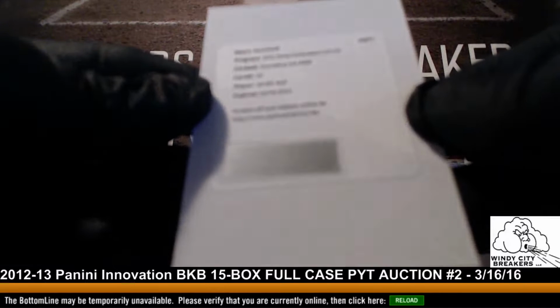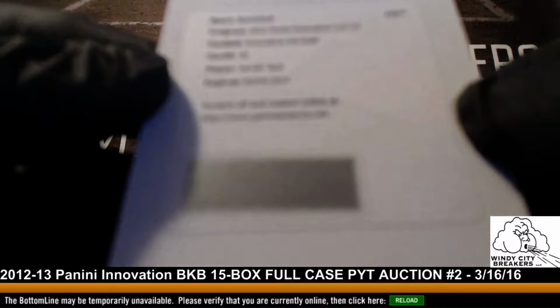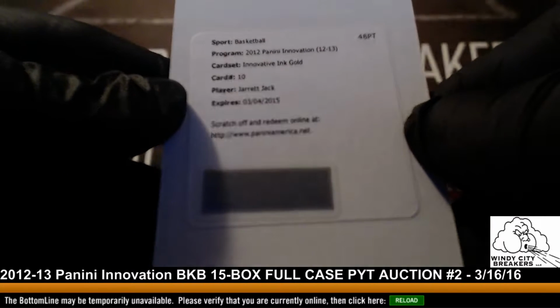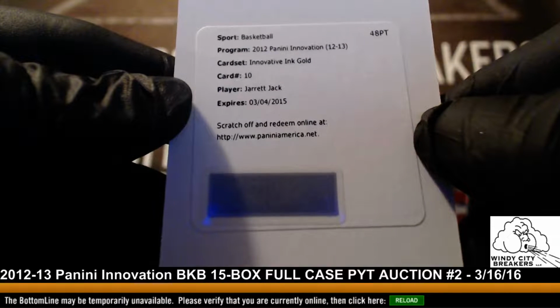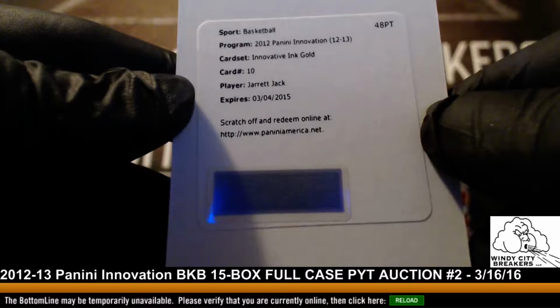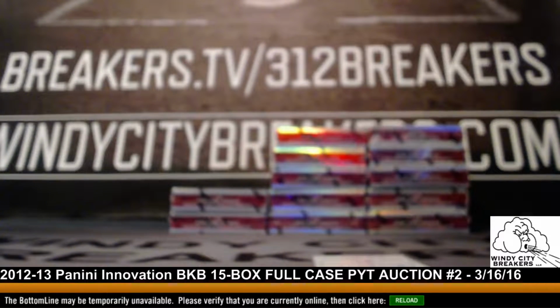Jarred Jack, Innovation Inc. Gold. So it's not just a regular autograph, it's gold. Gold ink. Very nice, Warriors. Jarred Jack, going out to you. And it's numbered out of 25 as well.